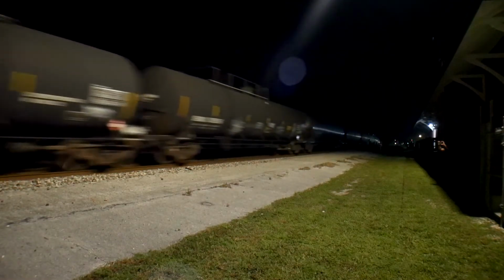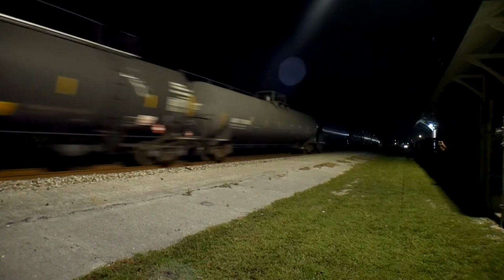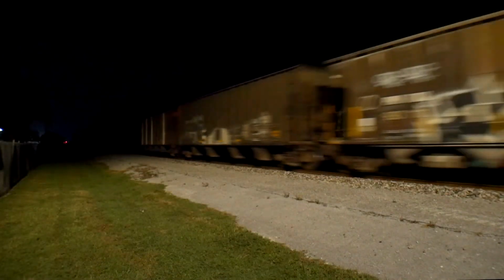442 would be our last train of the night, as we still had a 40-minute drive home. It was just after 10 p.m. now, but for 3 hours of rail fanning, 4 trains isn't bad at all.